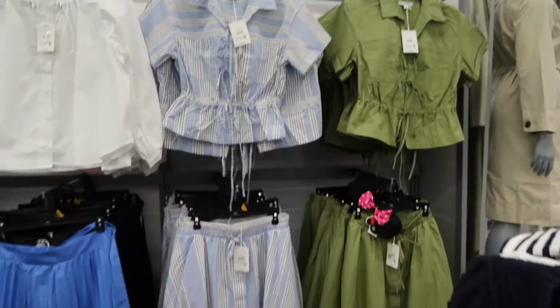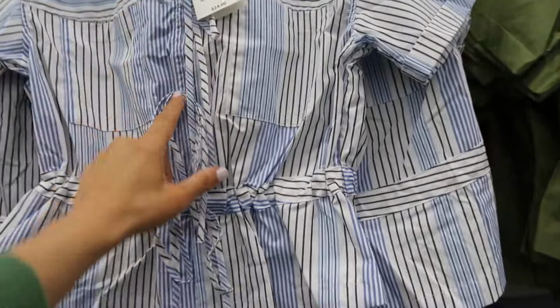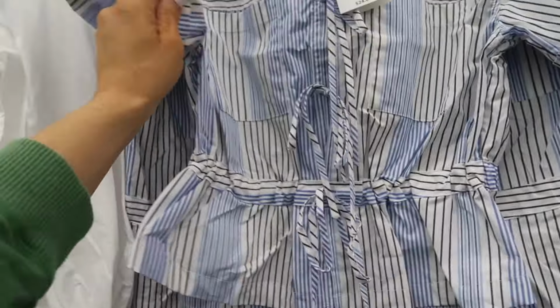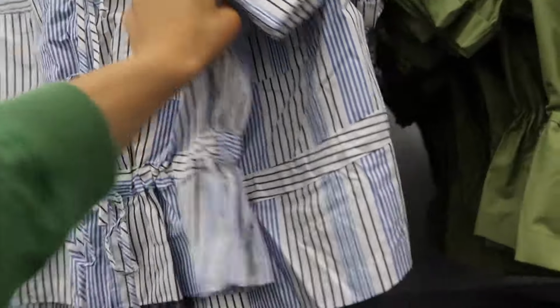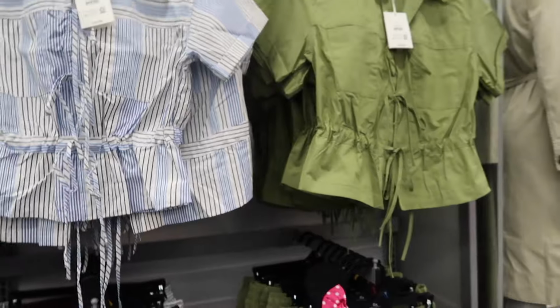New tops and skirt sets from Assembly. So these have a small collar, tie, little peplum, cuff sleeve, 2 front pockets, continues around the back. It's $24 in that blue stripe and also in the green.